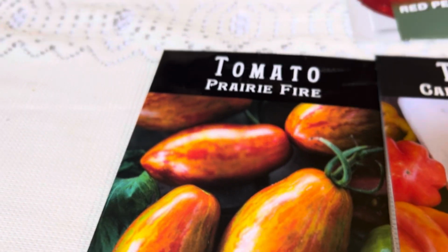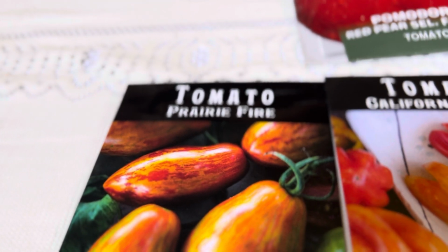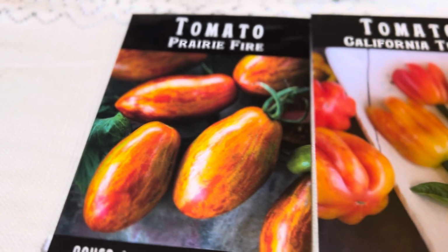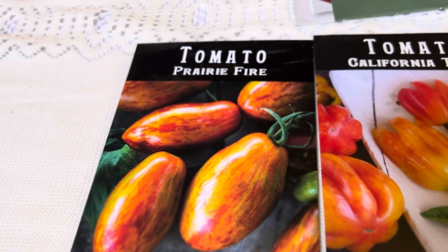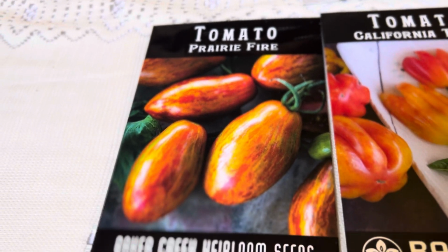Today I am sharing with you my paste tomatoes. These are tomatoes that people use to make sauces. And oddly enough, this paste tomato is said to be one of the sweetest tomatoes out there, and also one of the tastiest for eating out of your garden, which is very unusual for a paste tomato. It's beautiful.